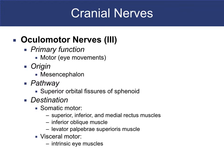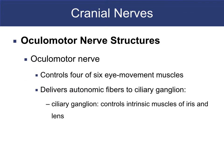And that's why I can focus on that periodic table down there, and then I can focus on my thumb, and I can go back and forth incredibly fast, and yet it never looks blurry to me. The intrinsic muscles of our eye are so fast. It's amazing. Okay, oculomotor.